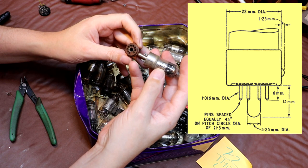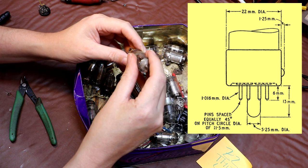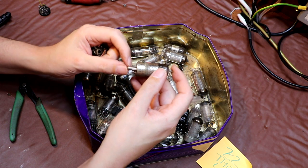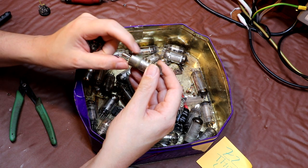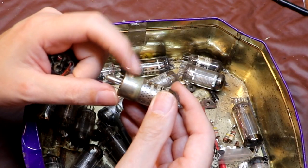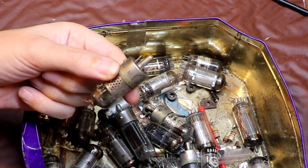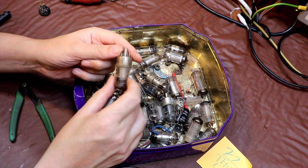Yeah, unfortunately I think the pins are a bit mangled up on this one. They look as though they're slightly bent. Not exactly sure. I've not seen a lot of these valves before with this pip on the end. Oh, I've just noticed it has got this pip on the side, which is the same as the more modern rim lock valves. But it's also got this little pointy out bit here. So is that still a B8A base? I'm not sure. Leave it in the comments.